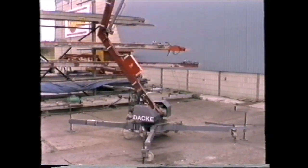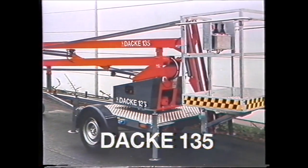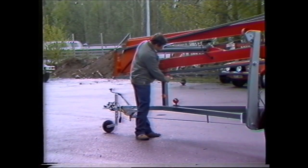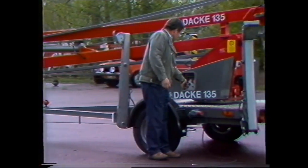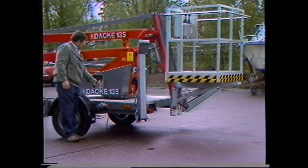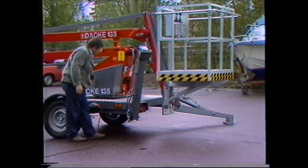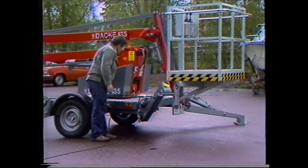The next product I will show you is the Dacke 135. The standard version of Dacke 135 is a Swedish trailer mounted skylift designed and manufactured to meet the strongest lift standard in the world. All hydraulic controls are operated by proportionally controlled valves for optimal flexibility and comfort. All functions may be operated simultaneously from the ground as well as from the walk platform.